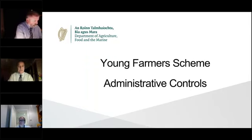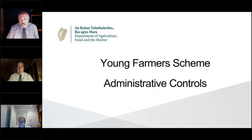These are the checks that we carry out on all the applications to ensure compliance with the basic requirements of the scheme. Once these checks have been completed, we then have an eligible population of applicants from which our colleagues on the inspection side can make their selection of the cases that will be subject to on-farm checks. Over the last couple of years, that has been 10% of the eligible population, so we're talking in excess of 500 cases selected for on-farm checks.